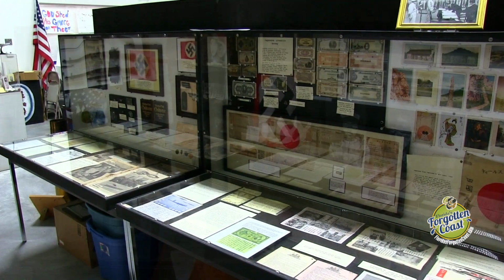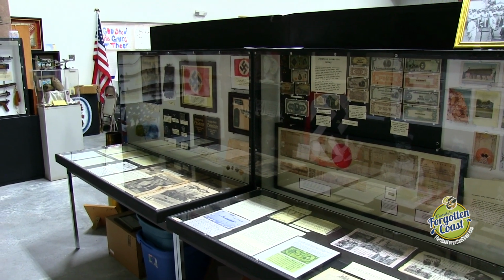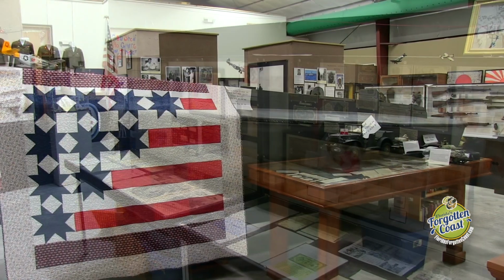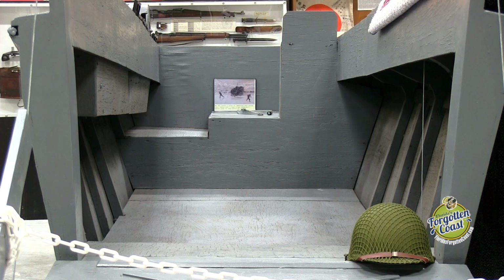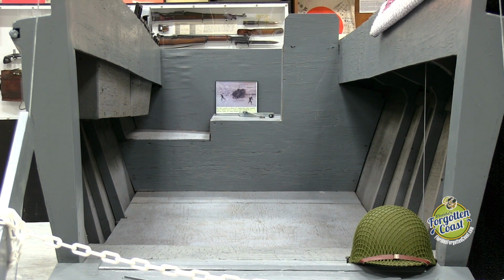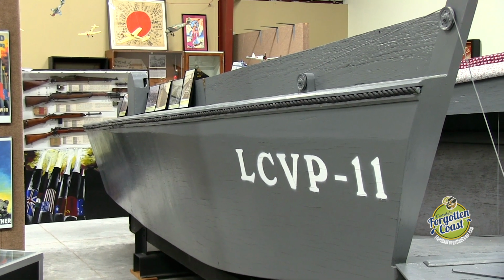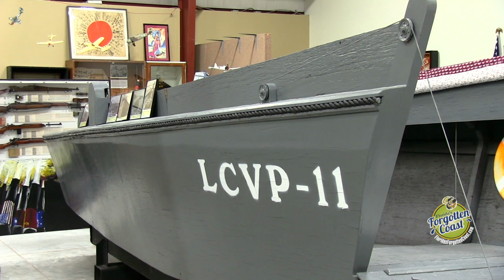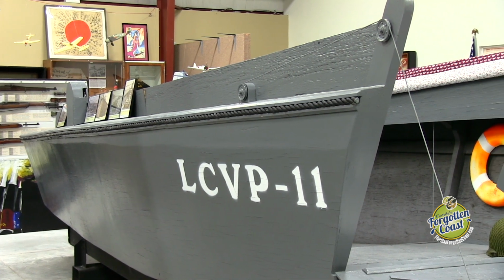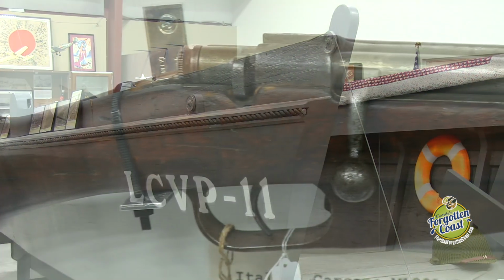Now that most of those veterans have left us, it's up to museums like the Camp Gordon Johnston Museum to keep that memory alive. So we have a lot of focus on the amphibious vehicles and the landing crafts, such as the Higgins boat, which we have a half-scale model of on the floor of the museum, and the duck, which we have an original duck that, although we don't have a place to keep it here at our museum, is here for special events.